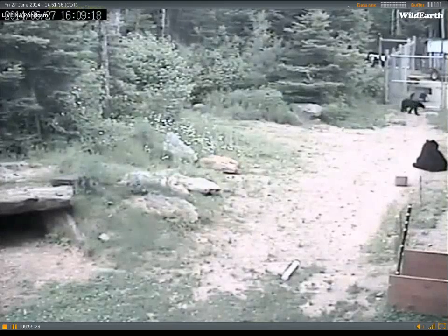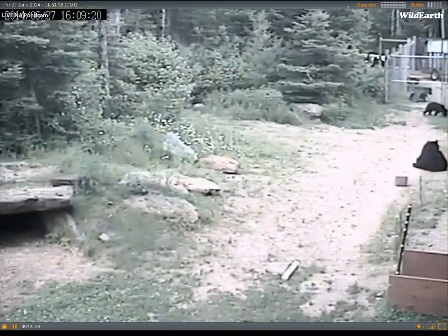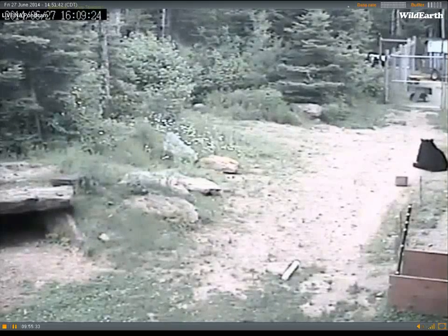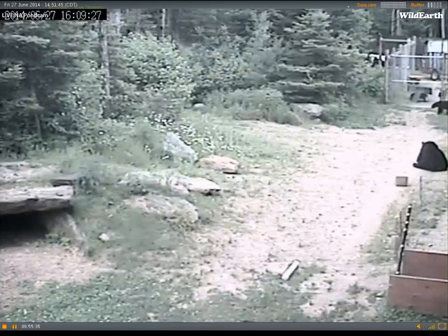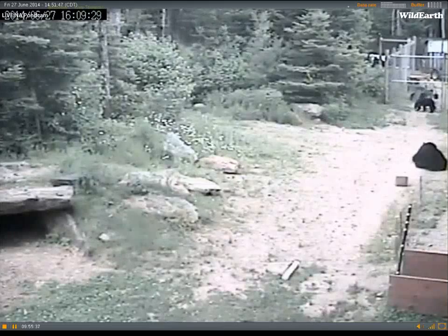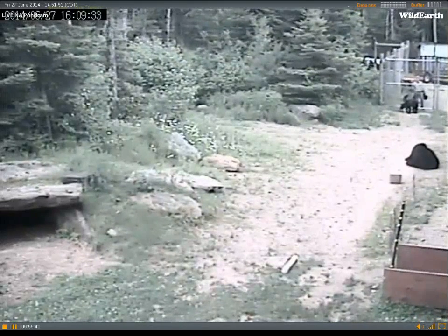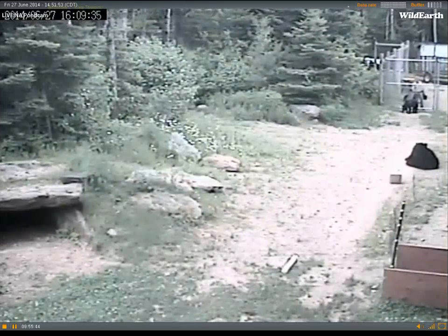Otherwise, the majority of their diet is vegetation. They are omnivores, and so they eat clovers and grasses, leaves, flower parts, things like that for a majority of their diet. They also love berries and fruits, and also nuts.